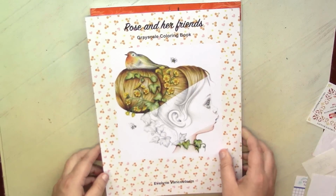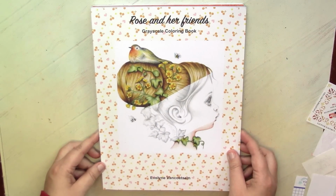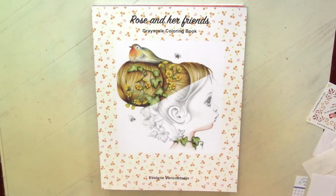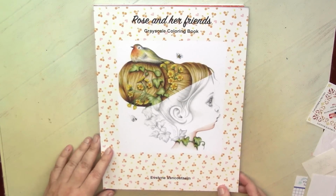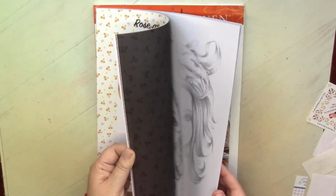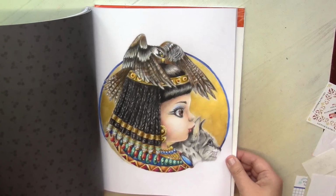So I promised to do many Egyptian theme pictures in May. I managed to color only two of them, and I started a third. But I will continue my Egypt marathon in June, so there will be more. In May, I did a portrait of a young Egyptian princess in Rose and Her Friends by Evelyn van Kertsem. Here is my princess, and I must say that I enjoyed every moment, and I am extremely proud of this work.